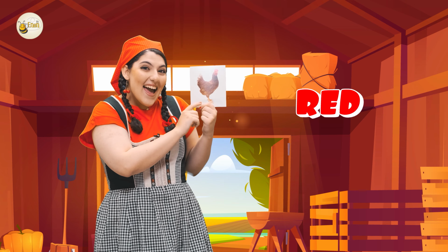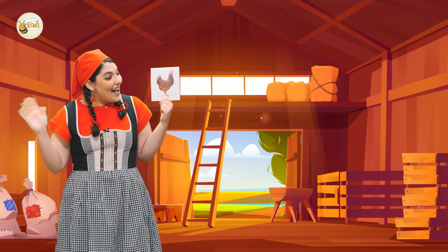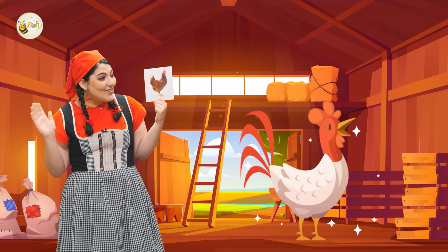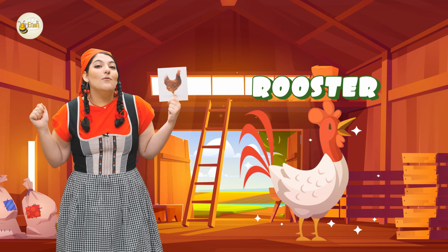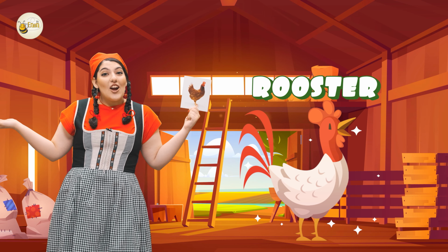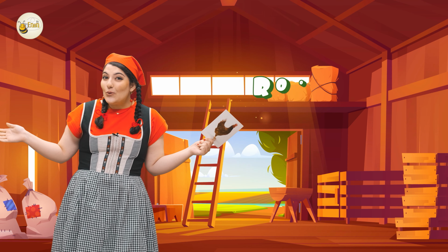Yay! It's red! Let's say hi to the rooster together. Hi, rooster! Hi, rooster! What was this animal's name? It was a rooster! And what did it say? Cock-a-doodle-doo!